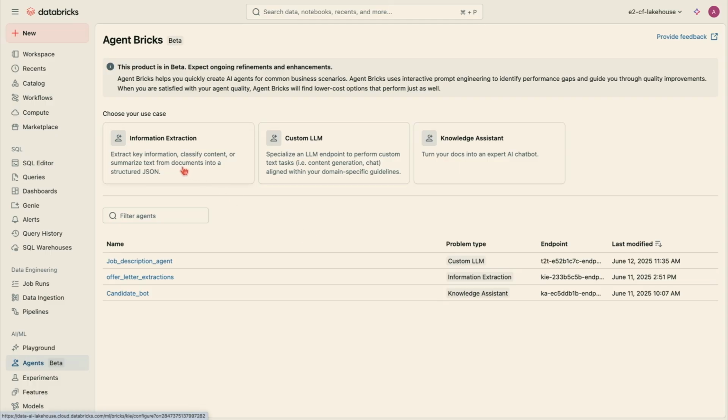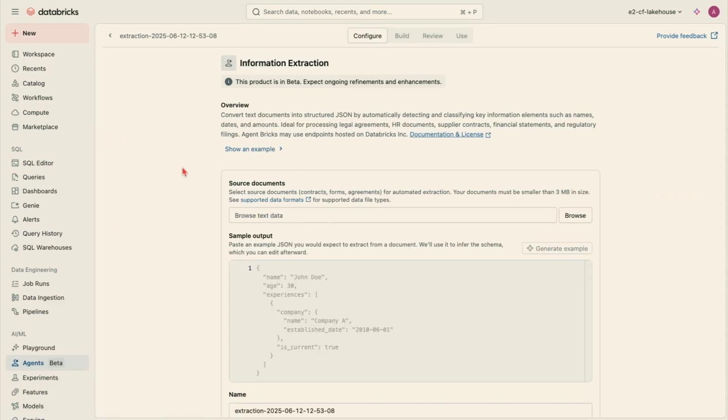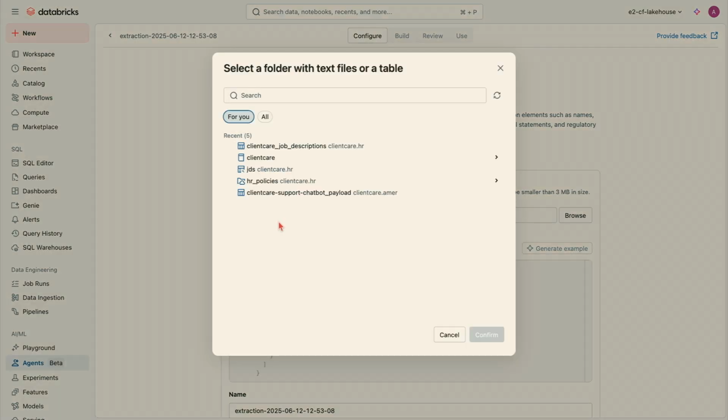All right, so starting with information extraction. When you go to information extraction, this is your structured JSON formatting. Pretty straightforward task that has been difficult to do for a long time. But getting that format right is going to be key. So for our first task, let's say we work with our HR a lot, and they're saying, we have a lot of job descriptions, we've given a lot of offer letters, and we're doing manual data entry.